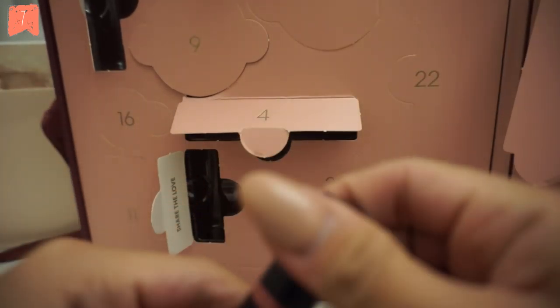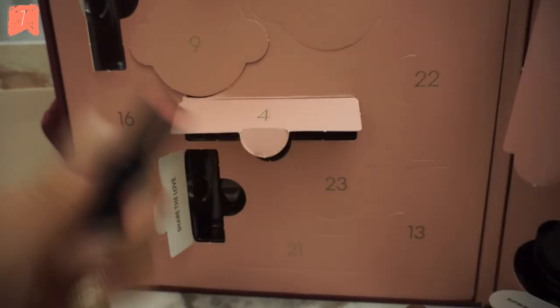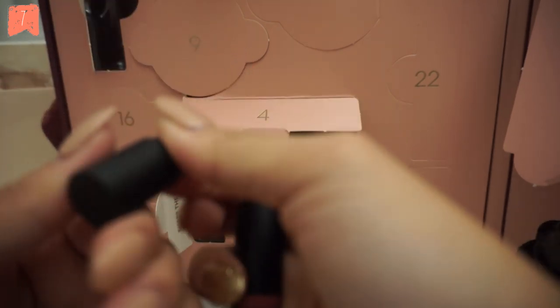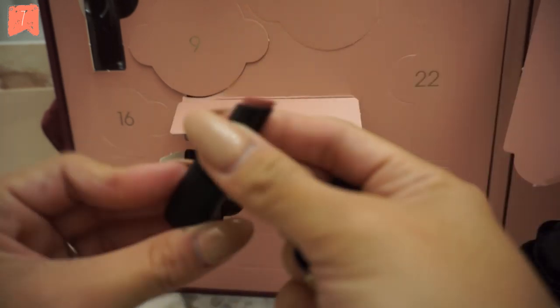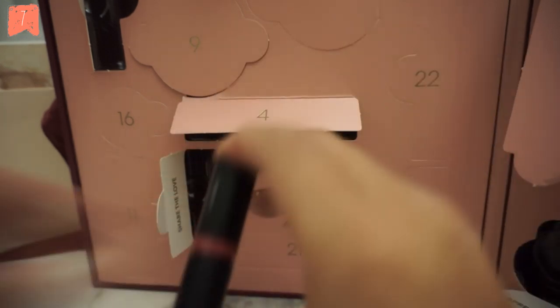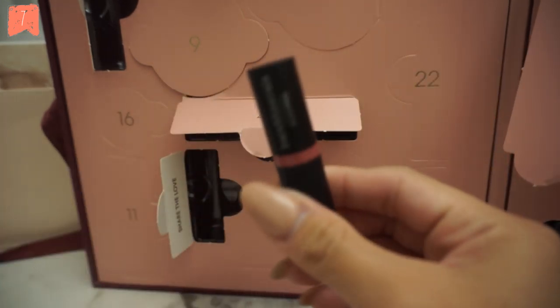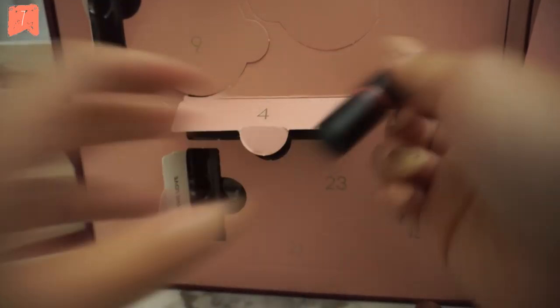Share the love. This is, oh, this is their, like, sticks. Oh no, is it lipstick? I was thinking it was their blushes or something, but no, it's lipstick. Sorry, guys. Really pretty color, though. I love these. Excuse me, Liam. Please don't do that. I love these mini lipsticks because they're good for when you go out. They're so tiny, fits in your clutches.